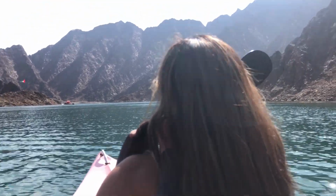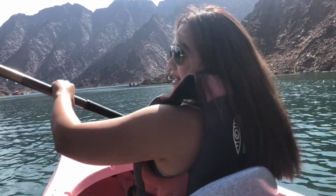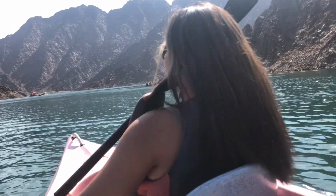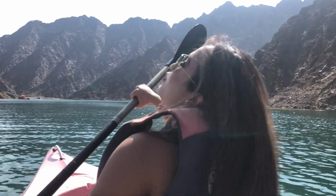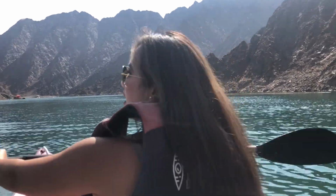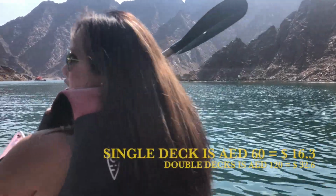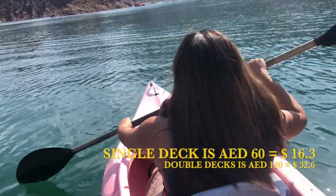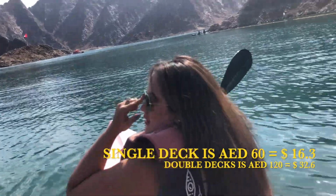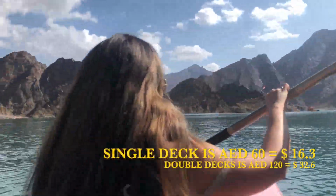And then we have different kinds of kayaking. First is the single deck, and this is the double deck. So I get a double deck. It costs you 120 dirhams. The single one is 60 dirhams. And we have other things as well, like biking and bicycle, like on the top, something like that. And the donut boat, I think around 150 dirhams. Yeah, I'll tell you down there, like how much. 150 dirhams in dollars. Oh my God.